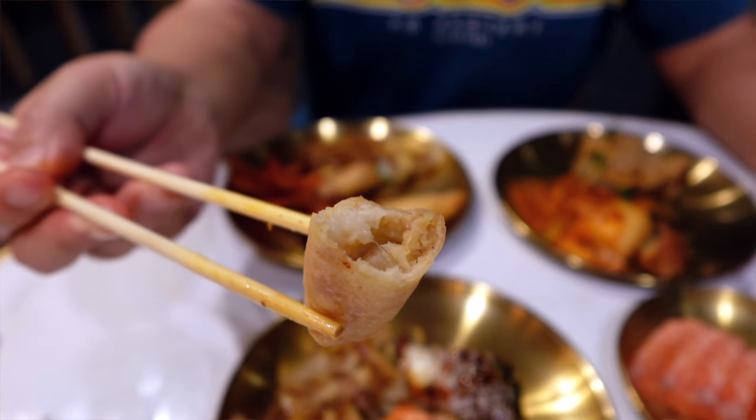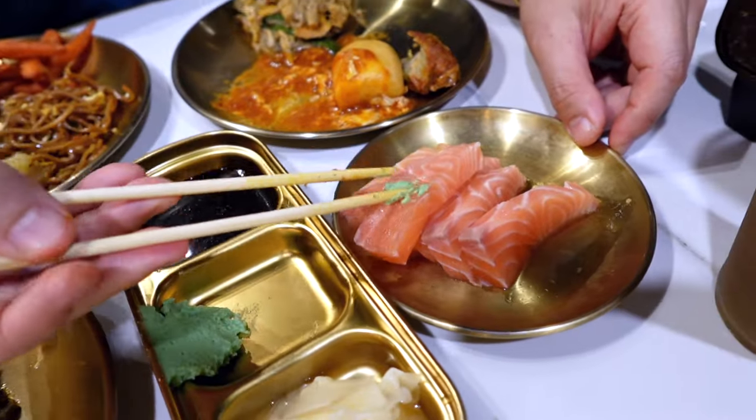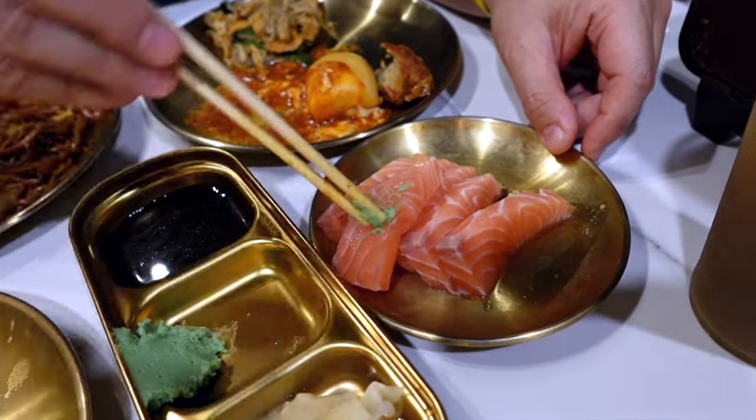Ooh, they have spring rolls here, guys. Go. Spring rolls are really good, but very much a basic spring roll. But you got chili crab sauce here. Dip it in here. There you go. All right, one of the things we got here was the salmon sashimi. There you go. That was a pleasant surprise. I wasn't expecting salmon sashimi here on the buffet.